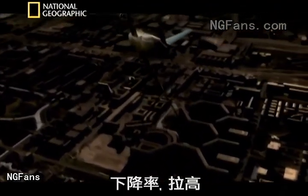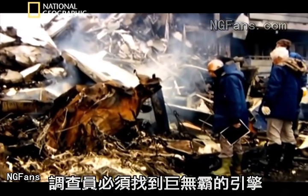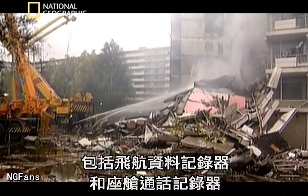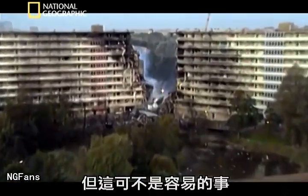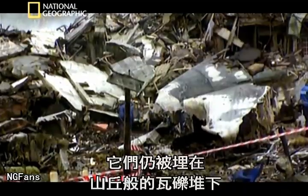To see if the terrorism theory stands up, investigators need to find the Jumbo's engines and its black boxes, which record technical flight data and cockpit conversations. But it's a daunting task. Even if they survived the crash and the 1100 degrees Celsius inferno, they now lie buried under a mountain of rubble.